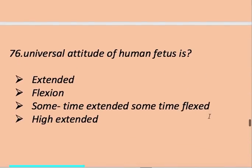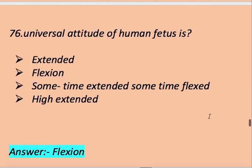Next question. Universal attitude of human fetus is: option extended, flexion, sometime extended and sometime flexed and high extended. Right answer is flexion. Flexion is the universal attitude of human fetus.